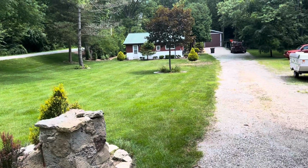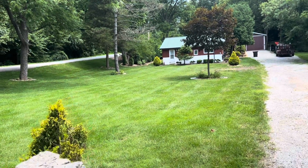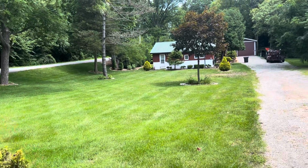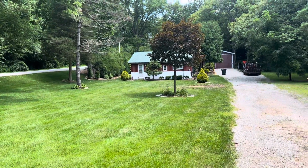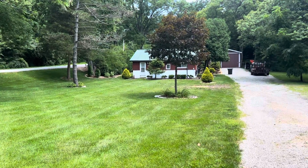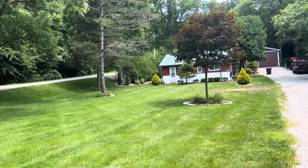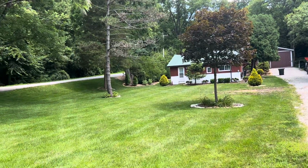So there's the gravel driveway. Lived here about 36 years, done a lot of work, all the rock around the trees you see, the big red maple I planted, put a new roof, the green metal roof on the house. Me and Rosie painted the house a couple years ago, brown and white.